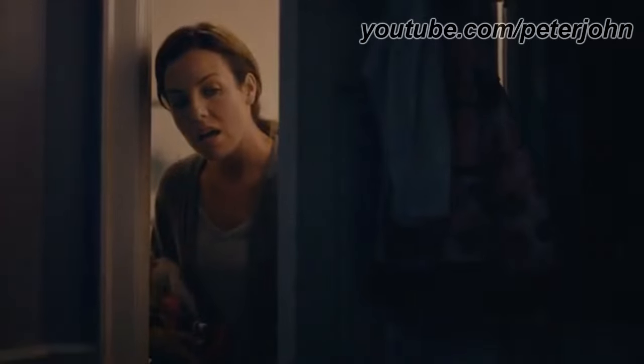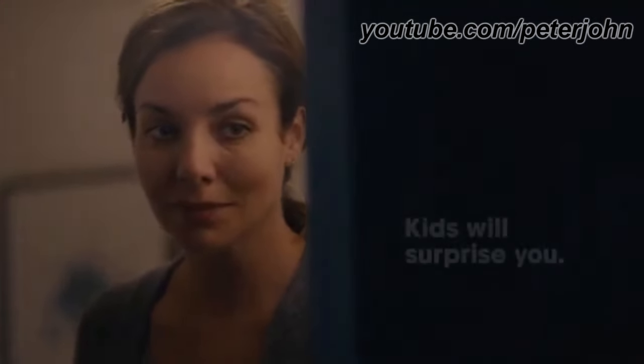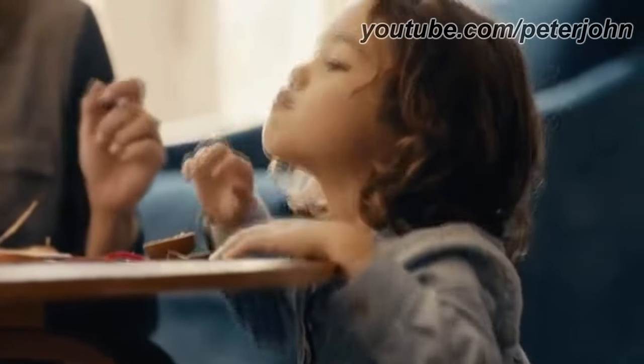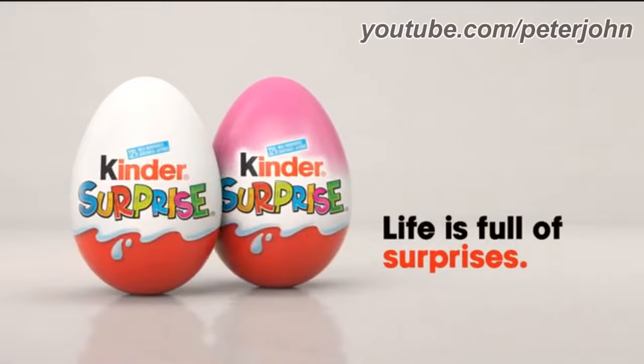Guys? And the big bear said to the little bear, why does he have all those spots? Kids will surprise you. Seatbelt. Whoa! Surprise them back with delicious milk chocolate, a smooth milky layer, and a toy you can discover together. Kinder Surprise. Life is full of surprises.